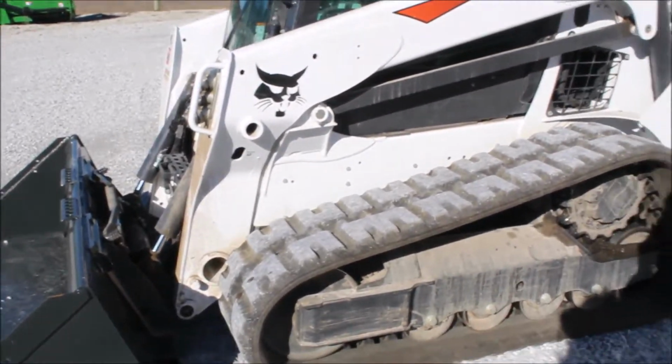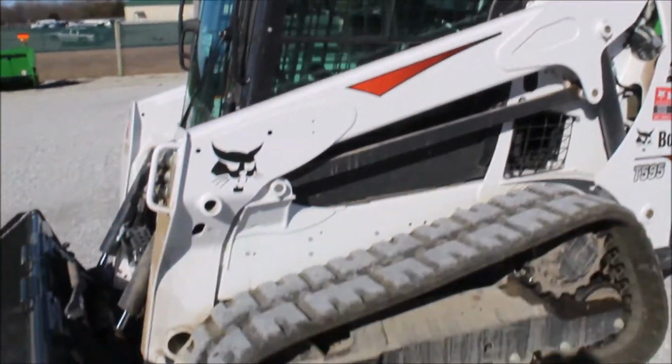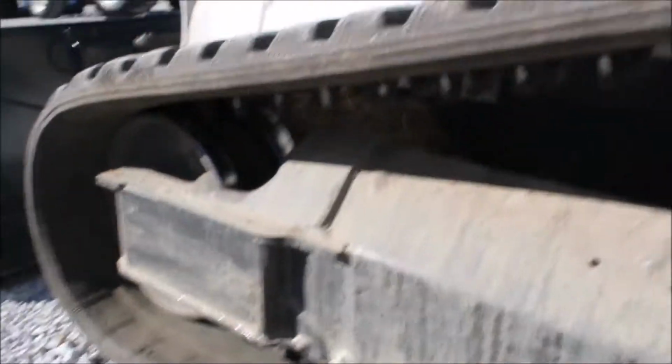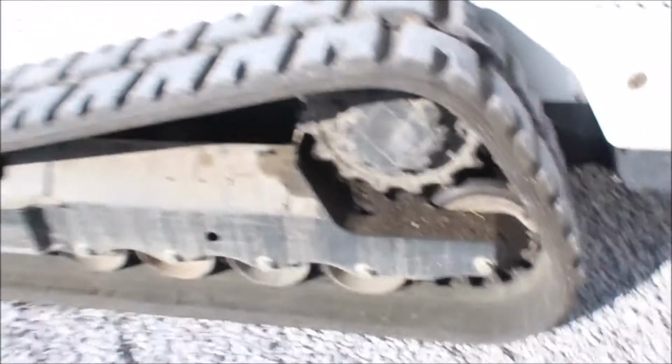So it's loaded up with cab heat and air and just anything you can put on a T595. Almost impossible to find these, especially to look like this. It does still have a factory warranty on it. It is a 2020 model.